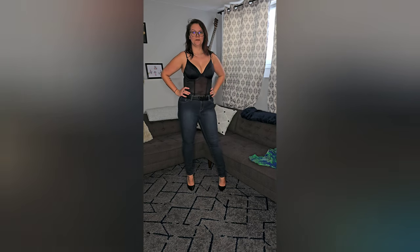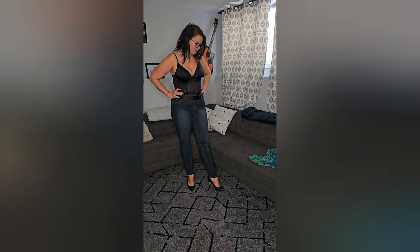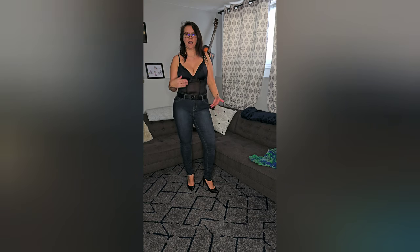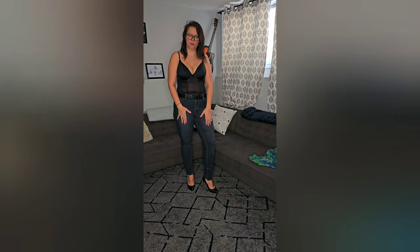All right. I could also wear a brighter heel. I could wear something a little more fun, but I love the look of the dark denim with the black.